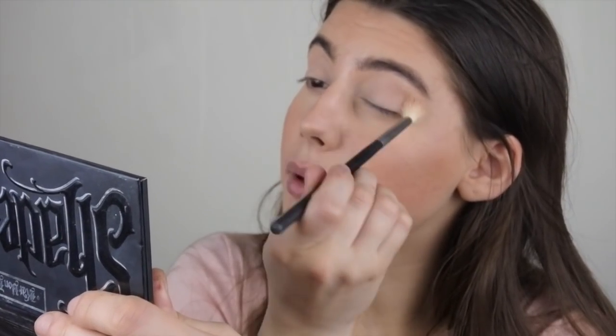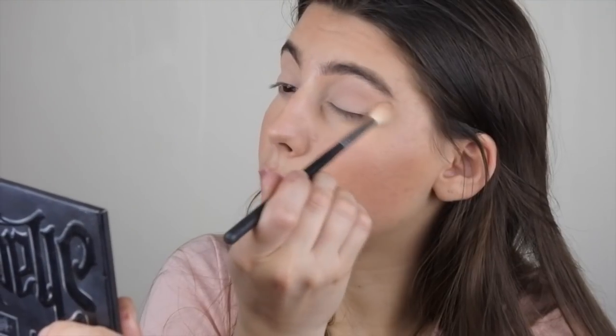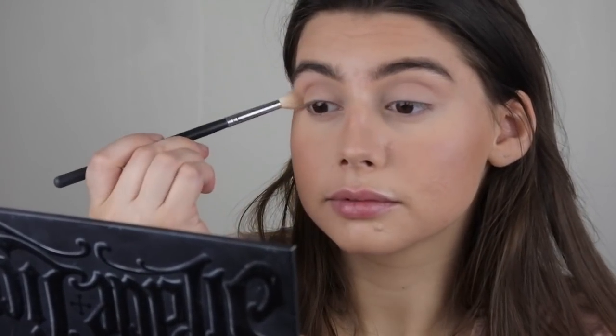I also just want to put a little bit of this cooler toned, lighter bronzy contour shade to make my eyes a bit more defined. Just a quick sweep. Woo, so cute. Put a little bit there. Okay, now time to just curl the lashes.